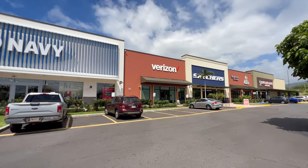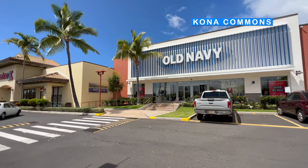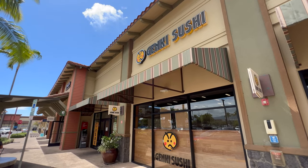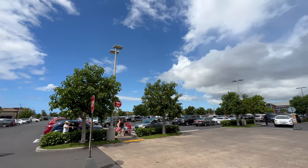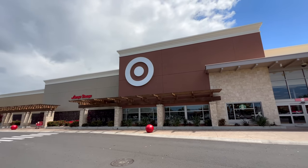Close by is one of Kona's most popular shopping centers, Kona Commons. It's home to many shops and restaurants. My favorite store, Office Max, is here too. And across the street, you'll find Long's Drugs and Target.